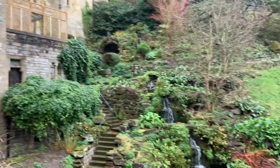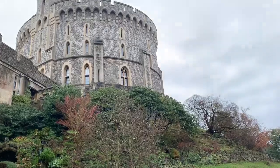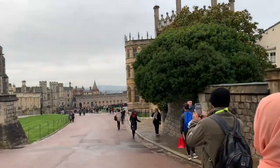Basically saw the king's chamber, the king's bedroom, the king's dining room, the queen's dining room, and also Christmas gifts exchanged between Queen Victoria and Prince Albert. So yep. I think we missed the guard changing thing.